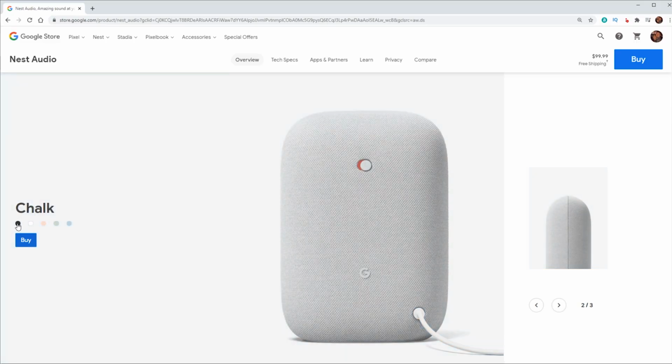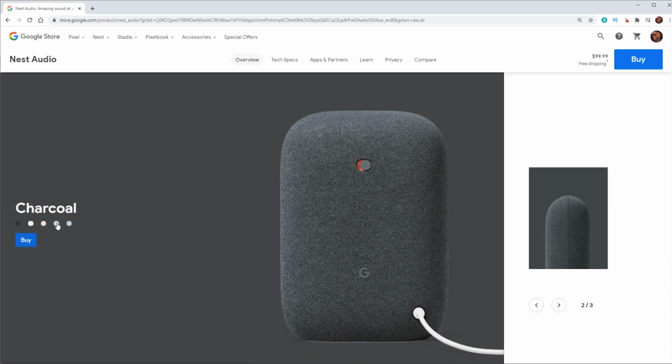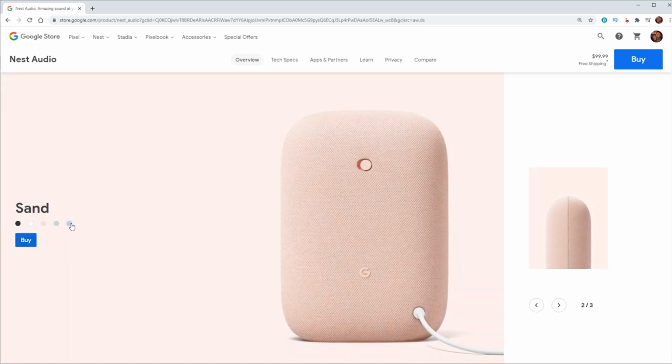So the Nest Audio is replacing the Google Home that came out back in 2016. This device is 75% louder and comes in 5 different colors. We've got chalk, charcoal, sage, sand, and sky.